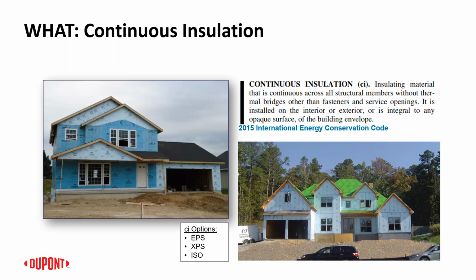So to really understand the benefit in using CI versus solely cavity insulation, you may have heard the analogy that using cavity insulation in a building is kind of like eating your sweater to stay warm on a cold day. Of course that wouldn't be a practical way of warming your body up, and you instead obviously want to wear your sweater. The same principles apply to your building. Think of CI as kind of like the sweater that keeps your home or your building from losing heat and helps it perform a lot more energy efficiently.